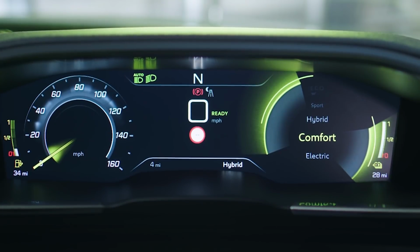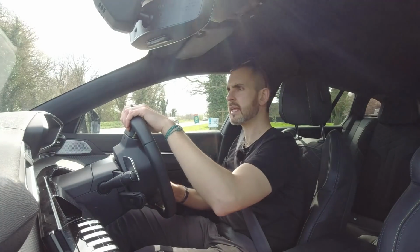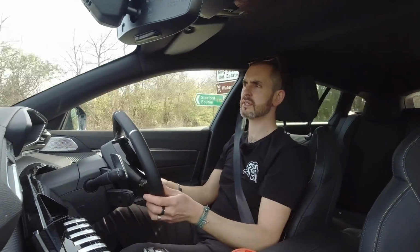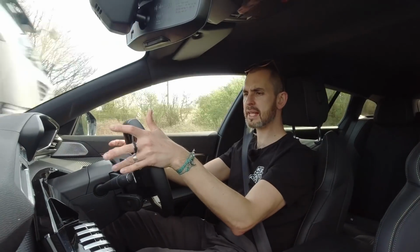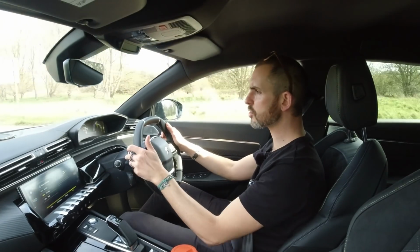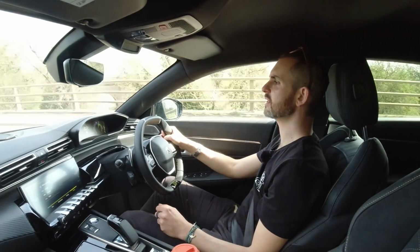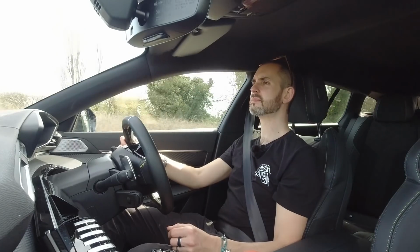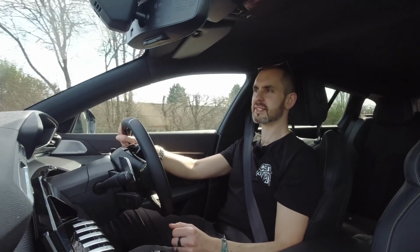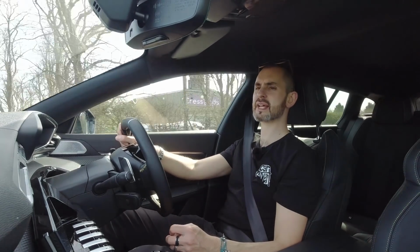Let's put it in comfort mode. Comfort mode, again, it gives you the softest suspension setting, the most relaxed gear changes. Now you can manually shift with these two paddles, which are, yeah, they're weird. They're not a full paddle that moves, they're like the switch on the end of the paddle. So you can manually override the box, the 8-speed. But I found even in sport mode, there's no real need. The 8-speed box is actually quite intuitive. It seems to understand what you want.